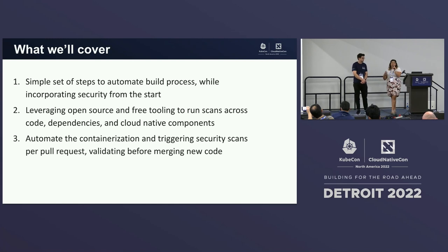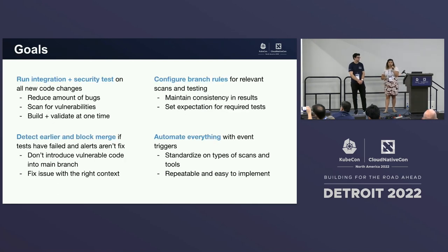But we want to make sure that anything you do can be done before you even merge your code into your production environments. Our goals are to run integration testing and security testing within the single PR. We want to make sure that you're detecting vulnerabilities way earlier on and you're fixing them, because we're actually enforcing some strategies, some testing, some validations before you even get into your production branch. So we want to enforce that and block the merge if there are vulnerabilities.